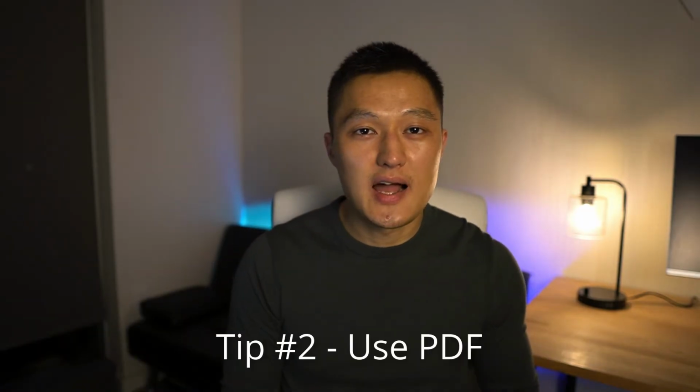The second tip I'd like to provide is make sure you send your resume in a PDF file format and not other formats because one, you want to make sure that the recruiter can actually open the file. And the second thing is that if it's not in a file format that they're familiar with, what could happen is that when they open it, next thing you know, all of the spacing and the style is all jumbled up. So make sure that you send it in a PDF file.